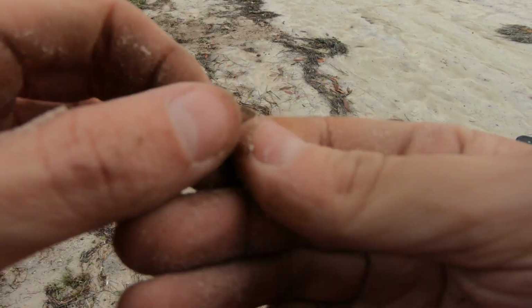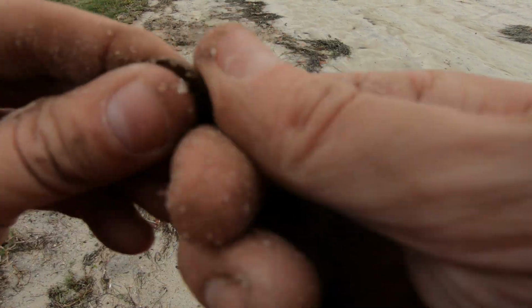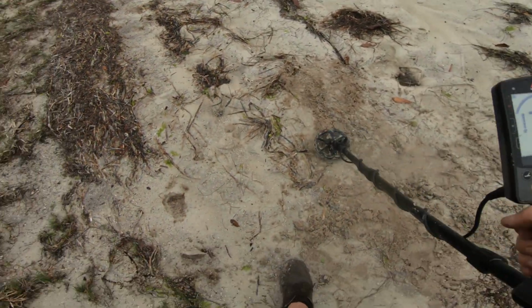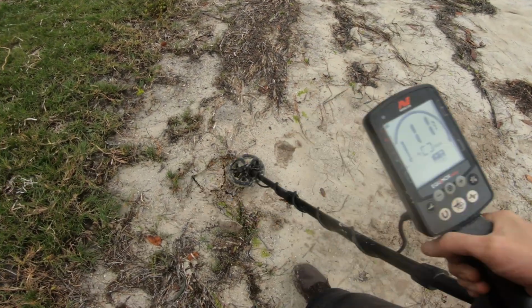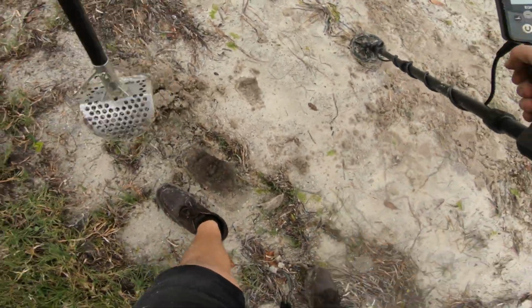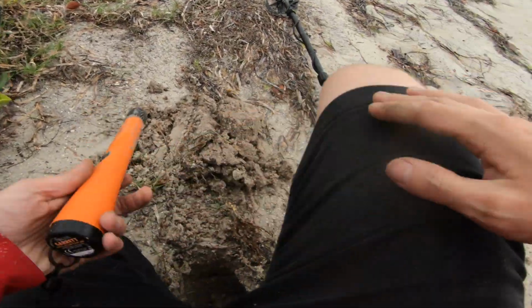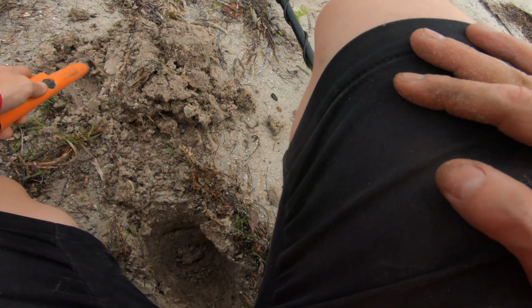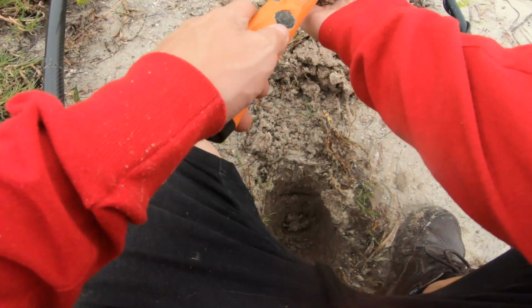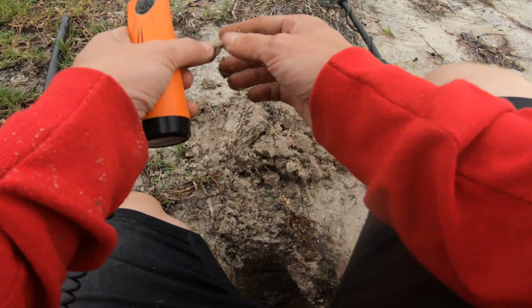I don't know, probably just another modern one, but a coin is a coin. We'll take a coin, man. Now let me dig this one real quick. An 11. It is out. There it is, just another one.